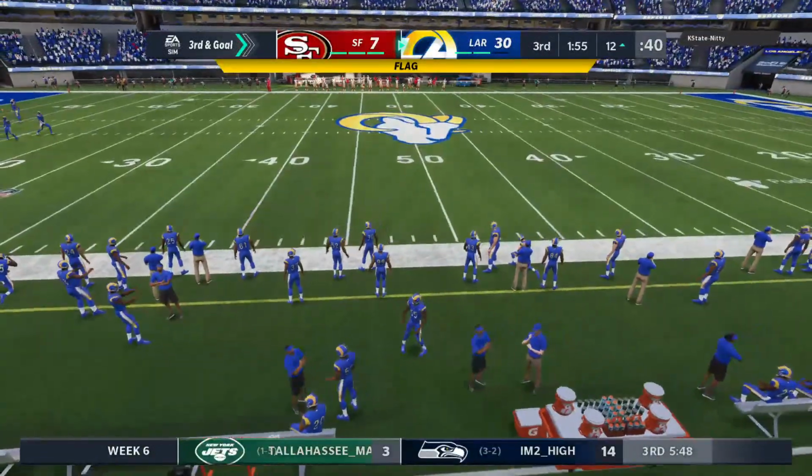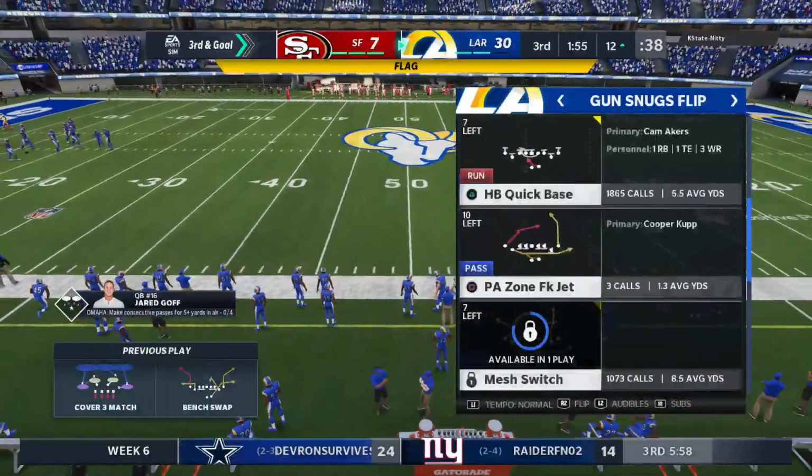Whistles and a flag down. I think one of the Rams linemen might have moved.